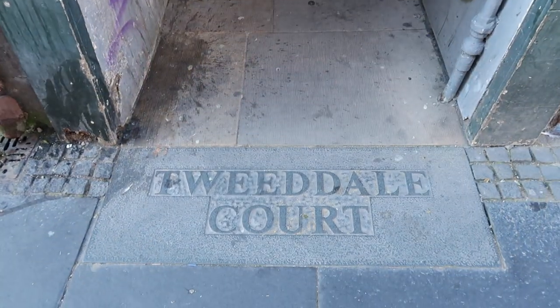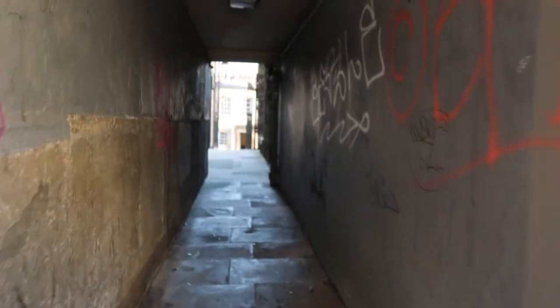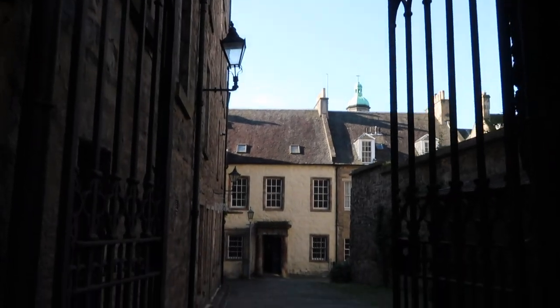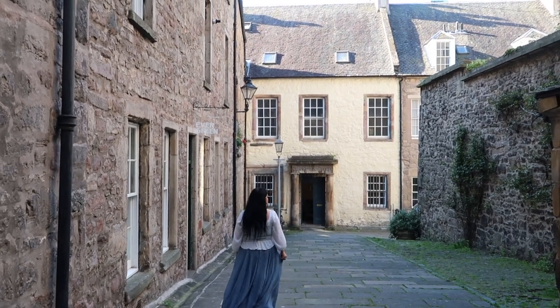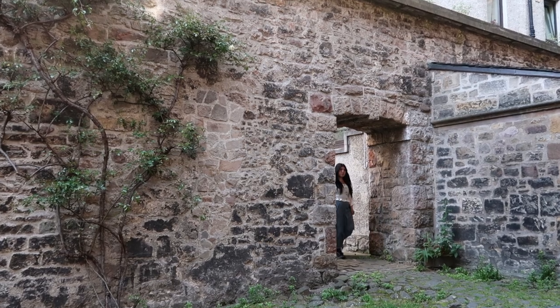Tweeddale Court is just a few minutes' walk up the Royal Mile from Bakehouse Close. This usually sleepy close was transformed into a bustling 18th century market street. This is also where Claire is reunited with Fergus, who is now a young man. Tweeddale Court is a historical gem and is home to Tweeddale House, that dates back to the 16th century. Make sure you add it to your Outlander walking tour of Edinburgh.